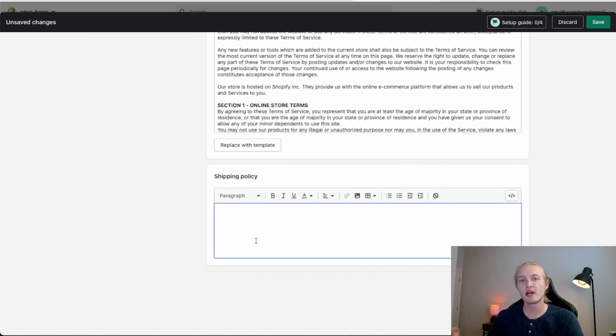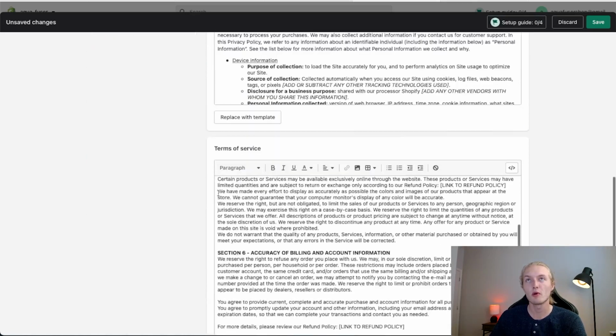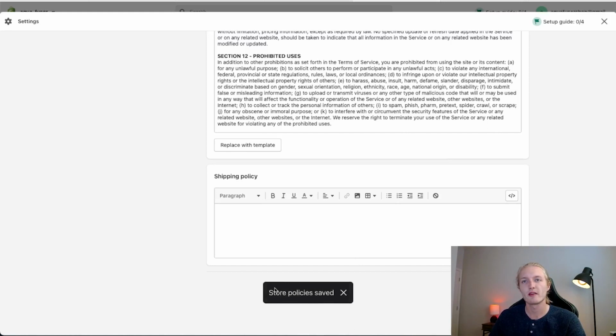The shipping policy actually does not have a template. It's pretty similar to the refund policy. What you can do is search on your competitor's website. At the bottom of their website in the footer, they should have something saying shipping policy. I wouldn't copy it word for word, but you can take inspiration from it, see what they say, and then get ideas on what to put for your shipping policy. So once you have preset the templates in there, just go ahead and click save. It's going to say store policy saved. Go ahead and exit out of that.